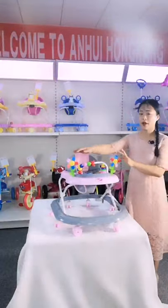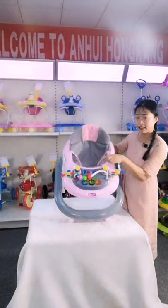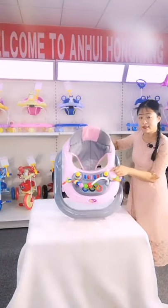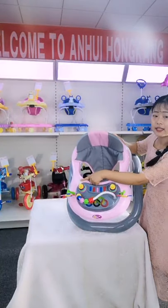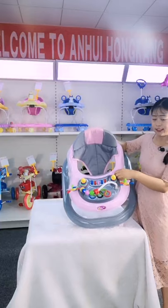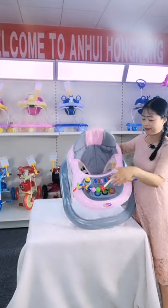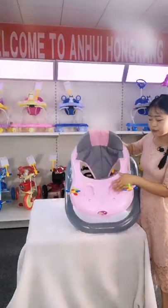And now we can open the toys tray. Two buttons here. The white button. Can you see it? White button. Rotate it. Okay, we open it. Have two holes.